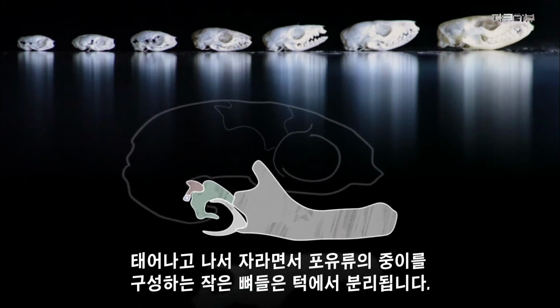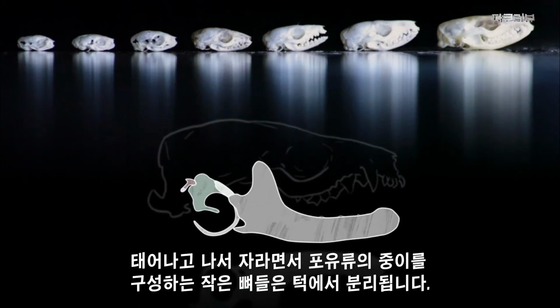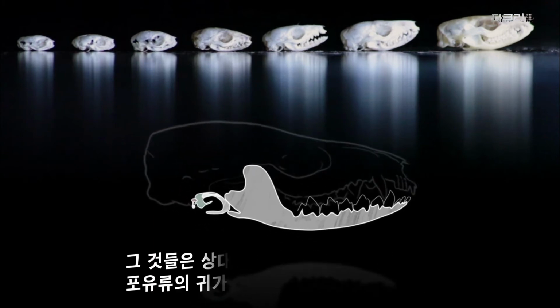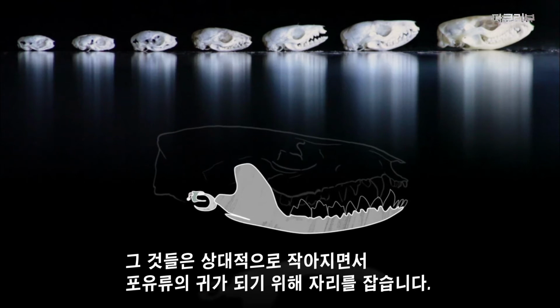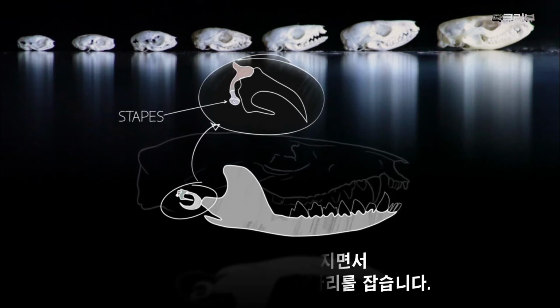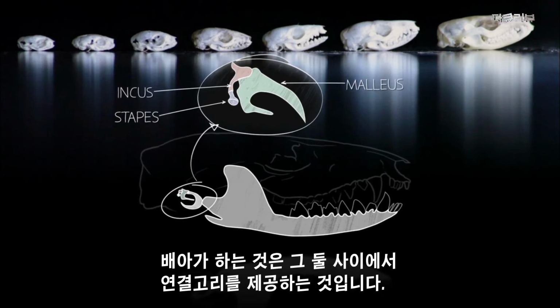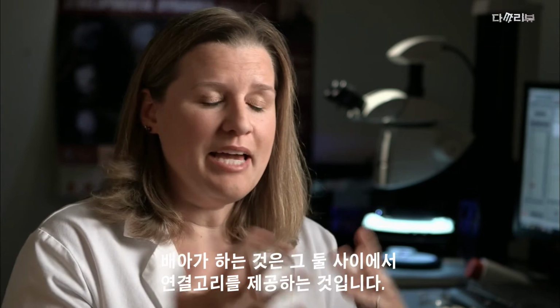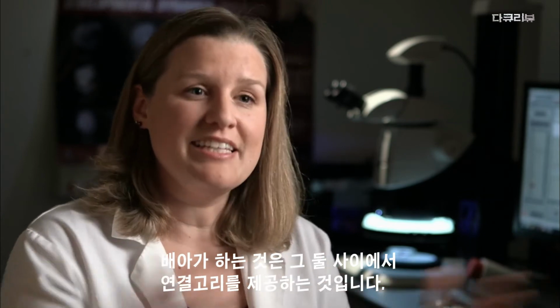Then after they're born and while they're growing up, those little bones that are going to be the mammalian middle ear disconnect from the jaw. They get relatively smaller and move up to their final position to become a mammal-like ear. So if you have modern reptiles with 1 ear bone, you have modern mammals with 3 ear bones. I think what the embryos do is they almost provide a link between those 2.